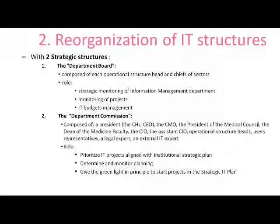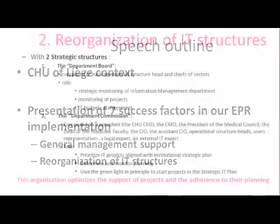And then there is a commission which is enlarged to the CEO, the CMO, the President of the Medical Council, the Dean of the Medicine Faculty, the CIO, myself, the Assistant CIO, the operational structure heads, representatives from the users, and external IT experts. The role of this commission is to prioritize IT projects in alignment with the institutional strategic plan, to monitor planning, and to give the green light in principle to start projects in the strategic IT plan. So this organization does optimize the support of projects and the adherence to their planning.